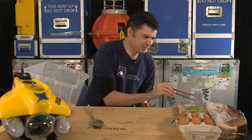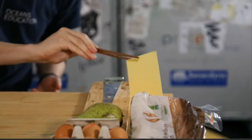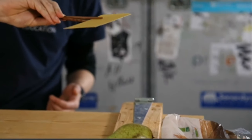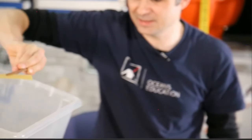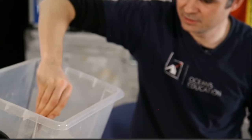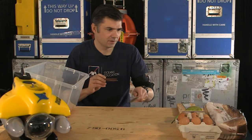Okay, maybe I'm going to try to do something easier. Maybe I can go for a sheet of lasagna. Okay, sheet of lasagna. Okay. Whew, that is one out of five.